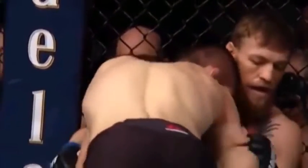This is what you got to do to Conor early, though. If you're Khabib, you have to do this early. You can't try to give him all the rest he needs in the first couple rounds. That's when Conor's the most dangerous.